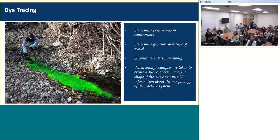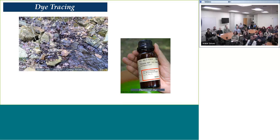So ultimately that's been the goal, and that's where a lot of the money came from to do this work, through the LCCMR to do spring shed mapping. So dye tracing, you need just a couple things, either a sinkhole or a stream sink, a losing stream, and you need dye. The dye on the right there is a fluorescein dye.